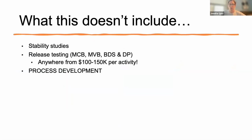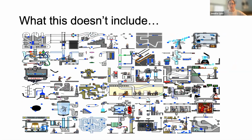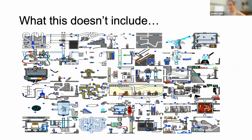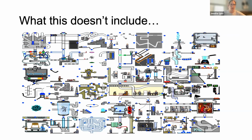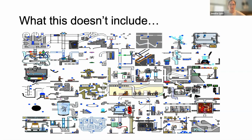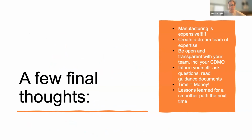In this case, release testing is required at every step of production: for the MCB, master cell bank, virus bank, bulk drug substance, and drug product. And then the process development, I purposely left out because I was using that example looking to leverage some existing process very nearly to the same extent. But process development, depending on where you start and how much information you have, has many different permutations and combinations of parameters that you can test to optimize your process. So this is a bit of a black box when it comes to costing, and it can end up being quite significant. So with that, and again, apologies for us running so over.